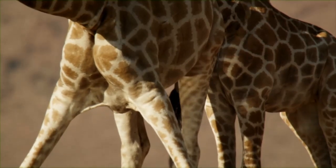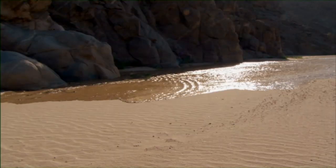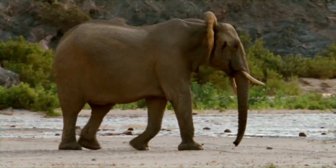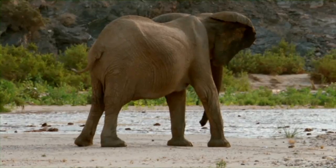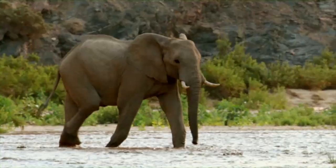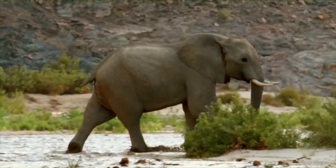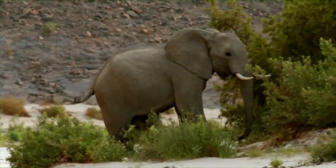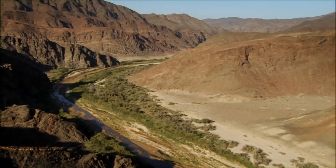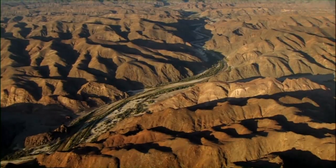The lifeblood of the Namib Desert. The reason why anything can live here at all. The water will soon soak away. It will pool amongst the rocks below the sand. The roots of the trees will reach down towards it. Their growth will fuel new life. The Sand River is renewed.